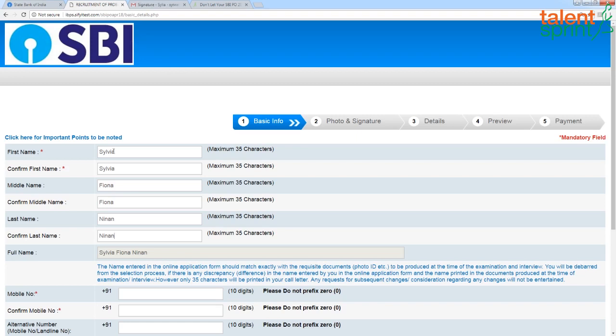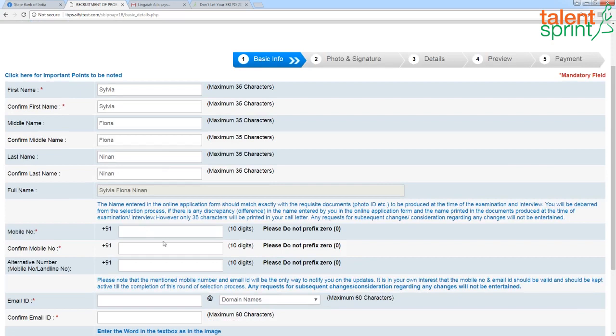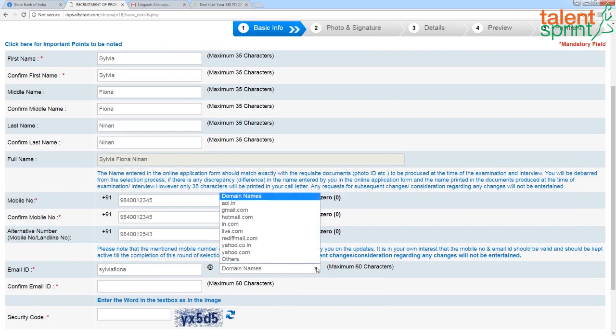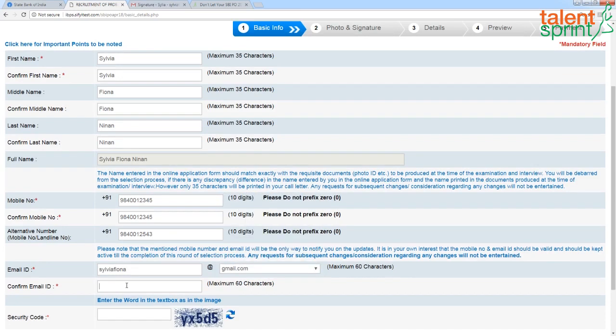So feed in your first name, middle name, last name, confirm the same. Type in your mobile number. Confirm the same. You can feed in an alternate one. Feed in your email ID. And you confirm the same. Type in the security code that you see in the text box as in the image.